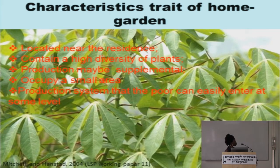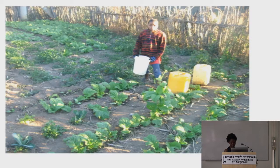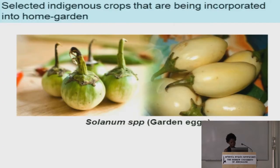And also production may be supplemental, as I said before, and it occupies small spaces, which makes it more accessible for the family to work on, because they don't need to hire labor. And also, the poor can easily enter into this production system because they do not need any help from the government. So this is a picture of a homegrown garden in Kenya, where the kid can water the plants, a lot of leafy vegetables, before they go to school. And it's not child labor intensive.